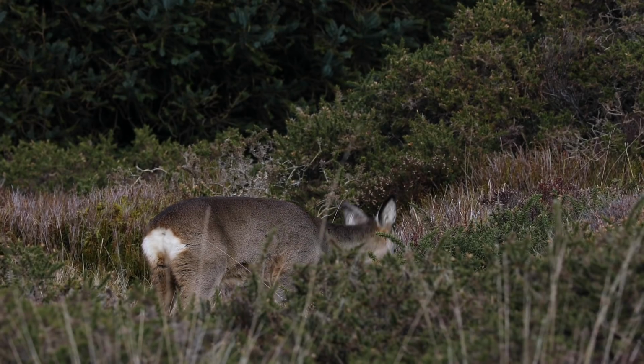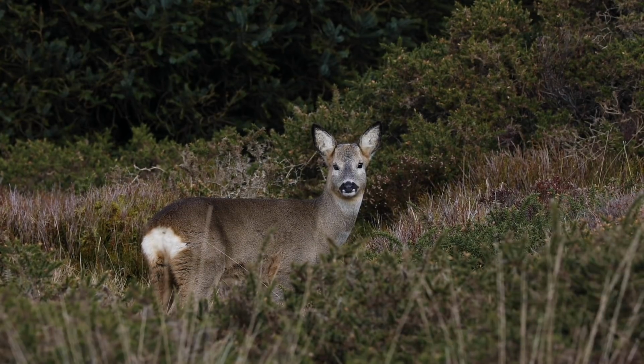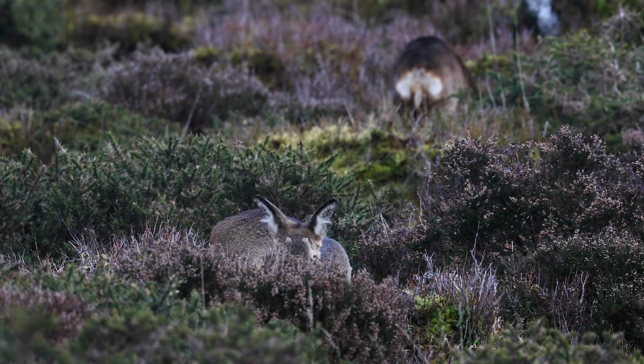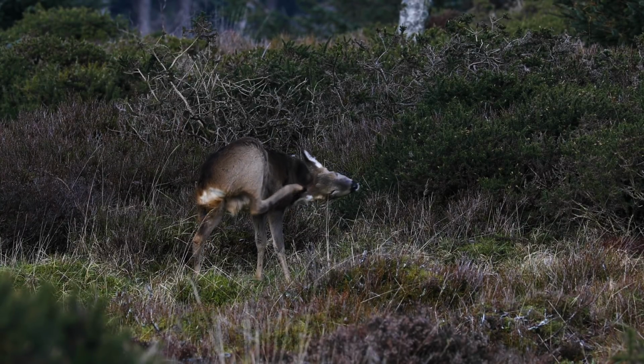I don't want to get a frame-filling headshot of a deer, which could be absolutely anywhere. I'm looking to show it in its environment, to make use of the beautiful colours, tones and textures that it lives within, to portray these amazing animals as naturally as possible.